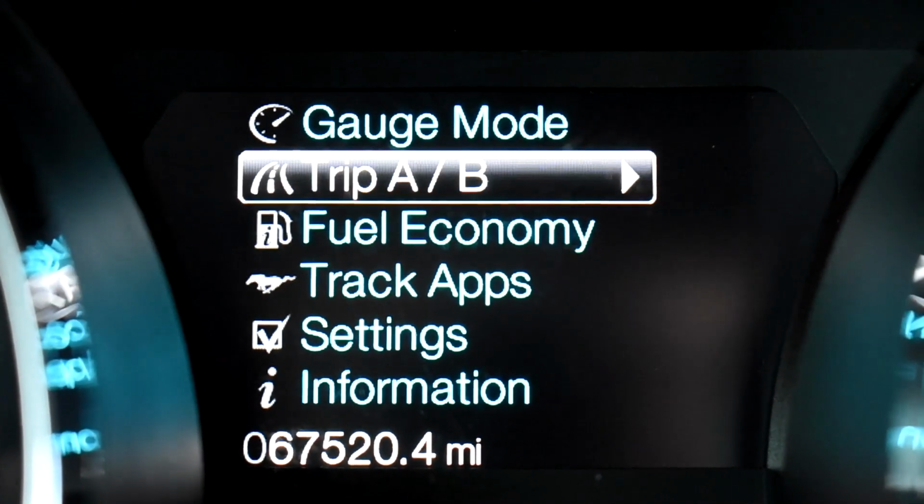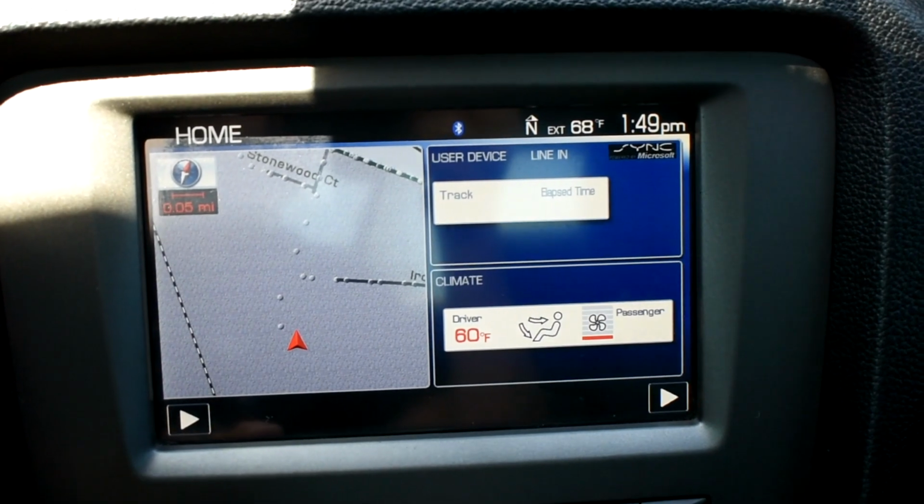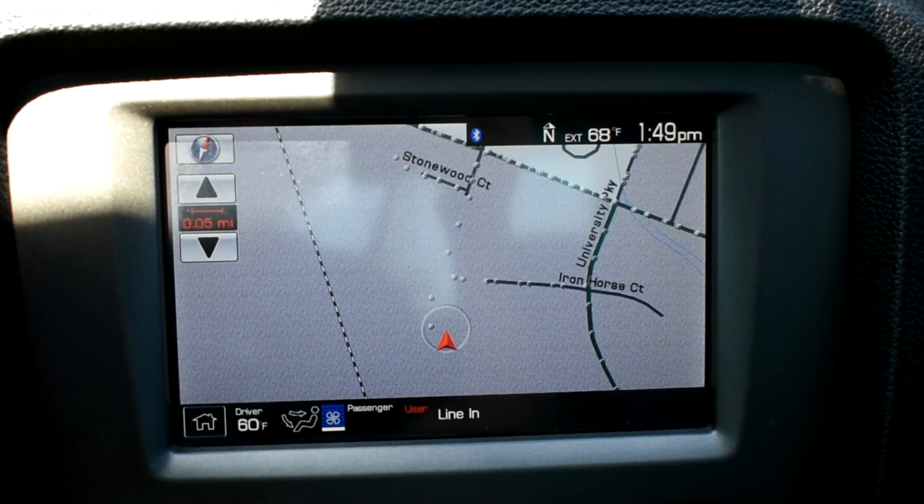This Mustang also comes with the technology package, which has an LCD screen integrated into the gauge cluster, a touchscreen navigation system, and a daytime sensing rear view mirror that changes tint automatically for more comfortable nighttime driving.